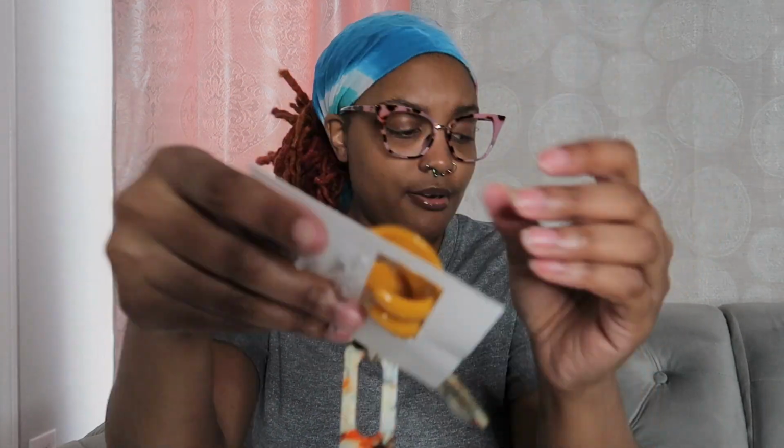And then these earrings are real. That's what type of earrings I like. I don't like no cheap earrings. Give me something that's gonna last a long time. Yep, I do got that necklace, y'all. The belt buckle necklace. Here we go, right here.